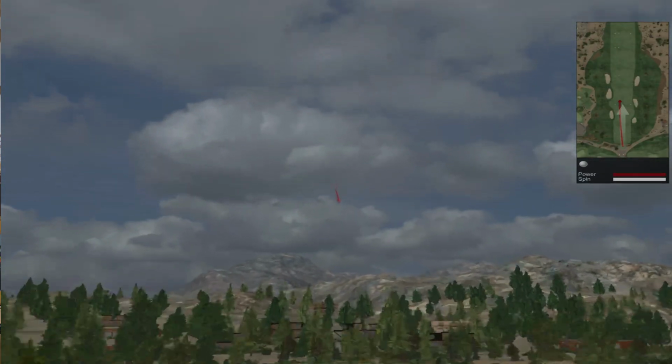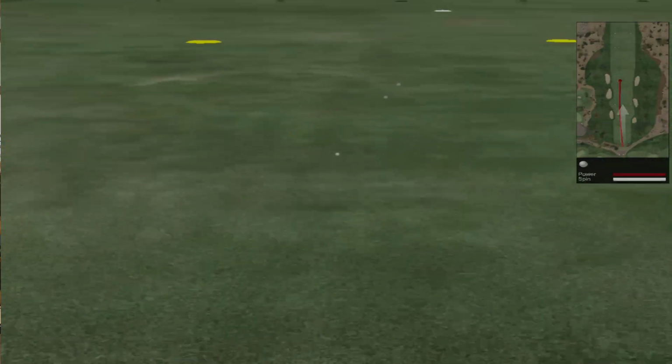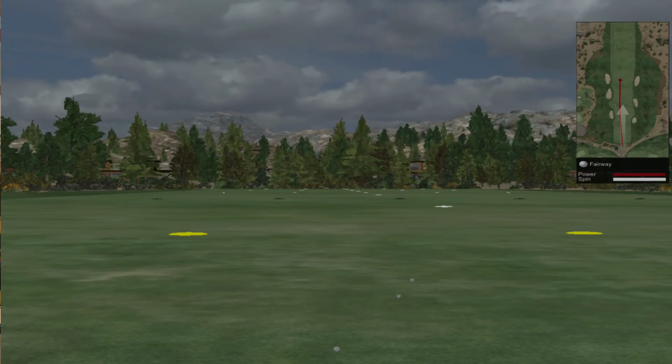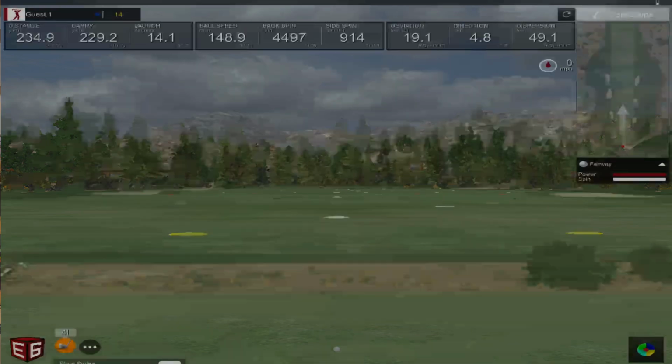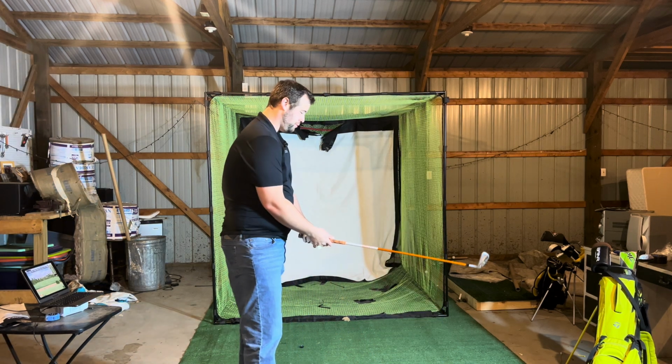That one was hit well again. Yeah, again, that's 230 carry roughly, probably about high 230s total distance. 4,400 spin. I mean, I'm just getting a little bit more spin than what I normally would get right now. Ball flights I would have no problem with out on the course.